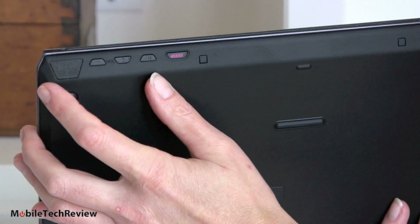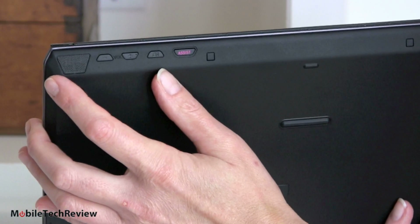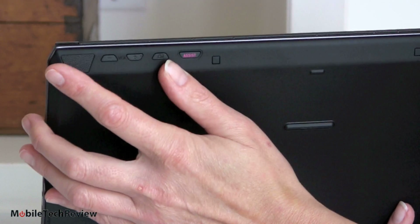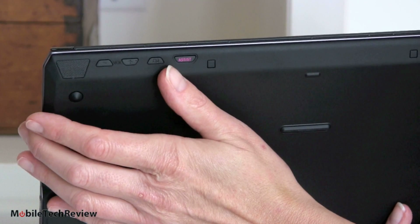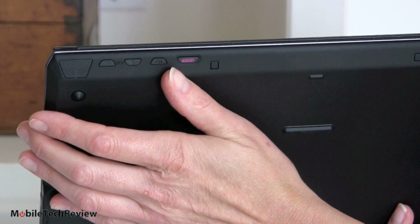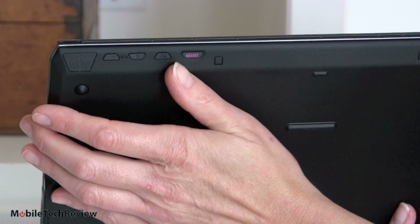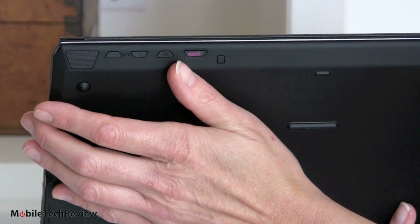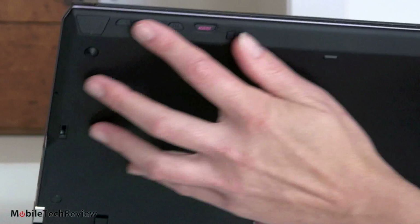Stereo speakers is one of your grills right here. It has Dolby Mobile audio. You can switch between that and X-Loud. Surprisingly, the speakers on this are pretty loud. They're actually louder than my Sony VAIO P 13.3 notebook, which, well, it shouldn't be, but it is. And by the way, Sony's X-Loud is actually a little louder, I think, and fuller than the Dolby Mobile. You can switch between those audio drivers to suit you.